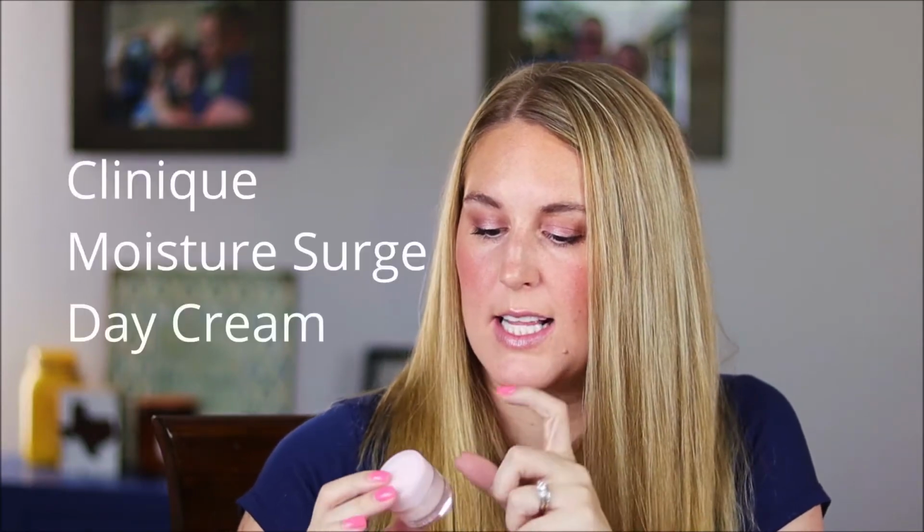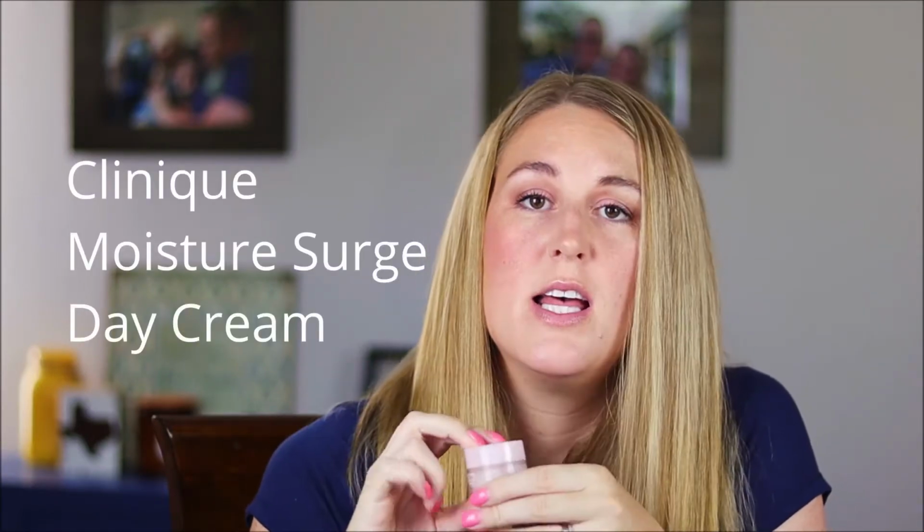I love this stuff. I also like to bring a moisturizer. This right here is the Clinique Moisture Surge Day Cream. This is so comfortable. I talk about this all the time. I did get this nice big size. I take it around everywhere with me, especially on travel since it is a little bit more compact. I have more room for other items. This is a great cream for day and night.